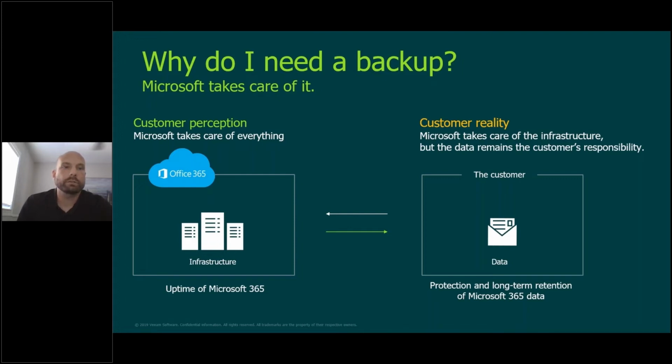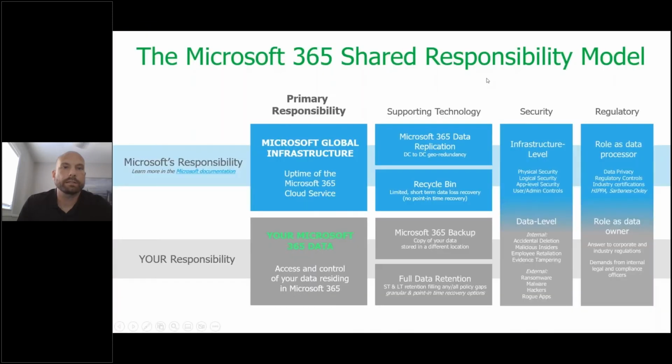And if we jump to the next one, we'll get into a little bit of the reasons behind it. So, a shared responsibility model, and it just goes back to what I was talking about. Microsoft's responsibility, you can see it all the way across the top. They're responsible for the infrastructure security, making sure that the lights are on, keeping everything up and running, the hardware, the networking. But the responsibility for the data, of course, falls on the customer.